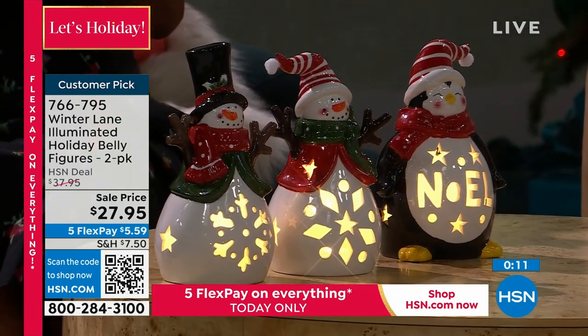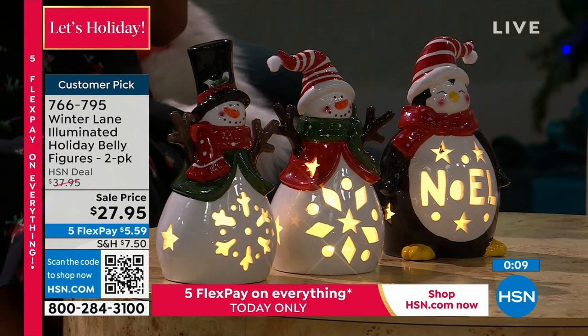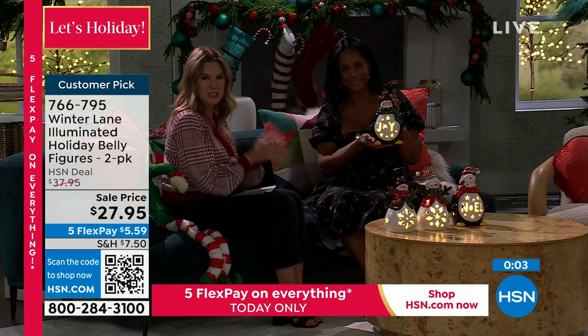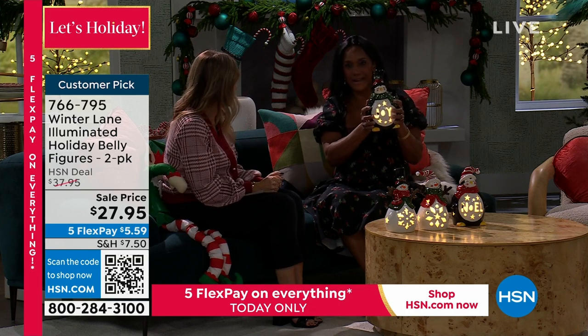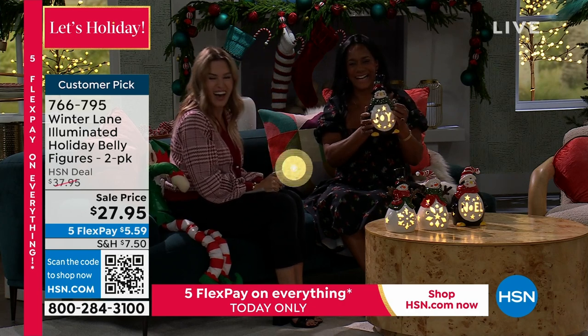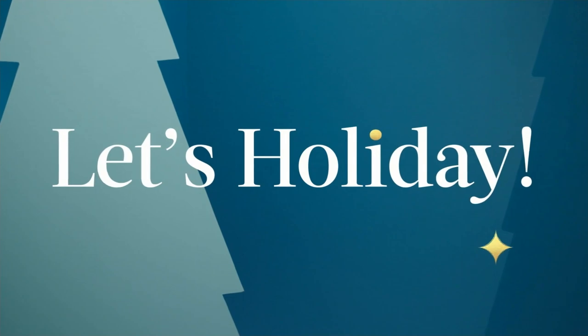Absolutely. Okay, we're going to let you know when these are all spoken for. The penguins are also available. One says Noel and one says Joy. And remember, those nice round bellies, you just want to rub their bellies. I know, they're nice and round and big. Right. That's what lights up and has that beautiful message.